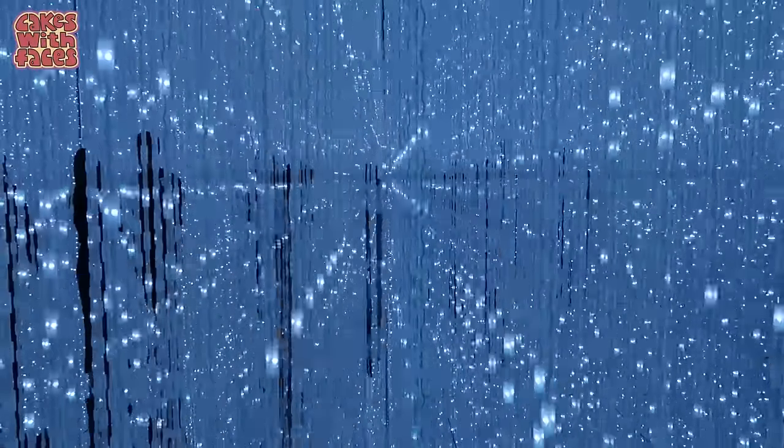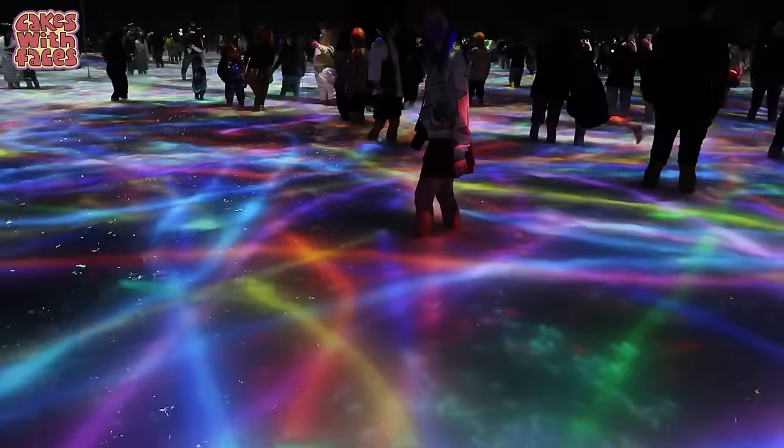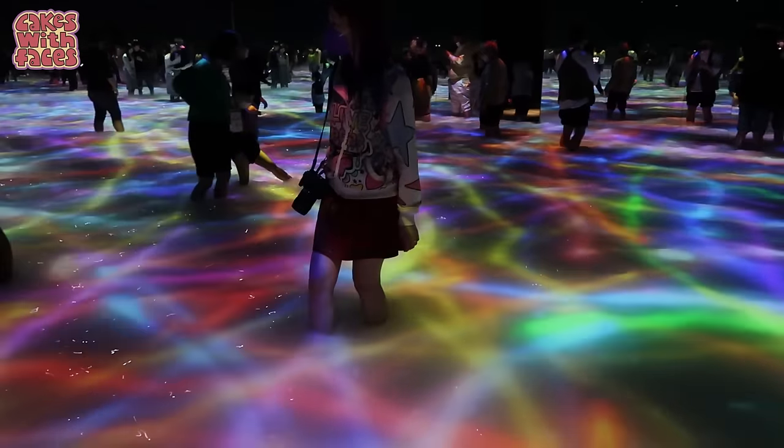I was really pleased they had my favourite room from TeamLab Borderless, which is the infinite crystal world, because it's just so pretty and magical. And I also really liked the water rooms, which I wasn't expecting. It was just something really different to experience. And I like the one with projections on the water with all the fishes going around.